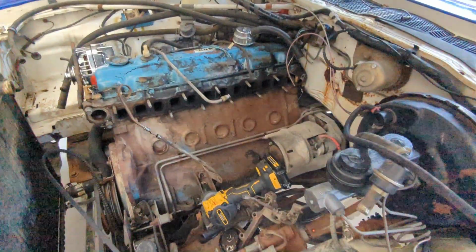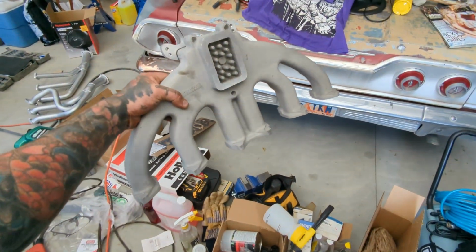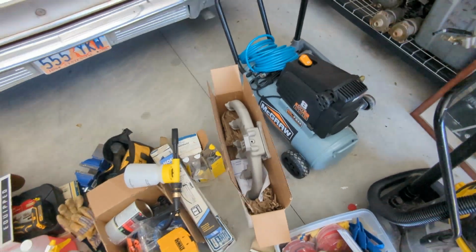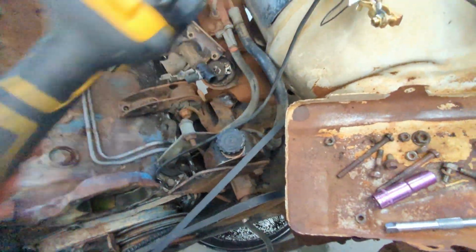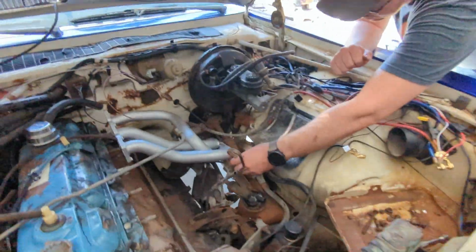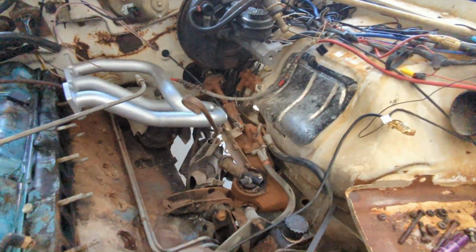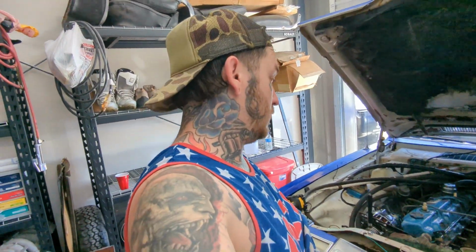Okay. Pretty much have everything pulled off. We have to make a block-off plate for this EGR. New 4-barrel manifold, which is probably 40 pounds lighter than the stock one. The headers, all the drill. We gotta get that exhaust out of there and all that. I was just seeing how they're gonna fit up. Well, pretty much have everything off, so now take a few more things off and then start putting more parts on.